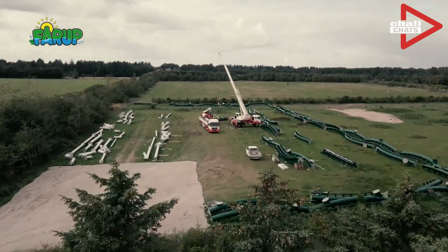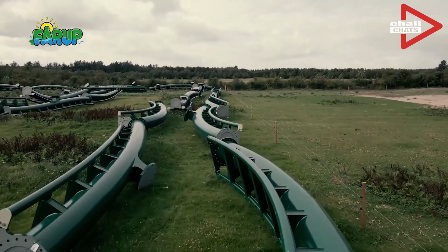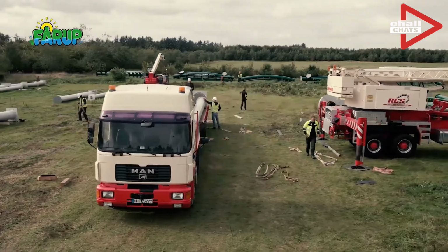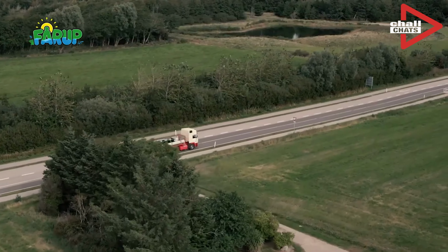So, yeah, 100%. And obviously the construction of the ride's been happening over the last few months. It's been a very rapid process compared to other coaster projects that have been constructed. How pleased are you with how smooth the construction process has gone?